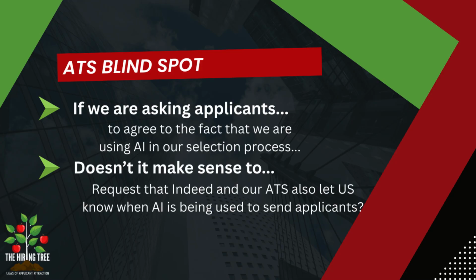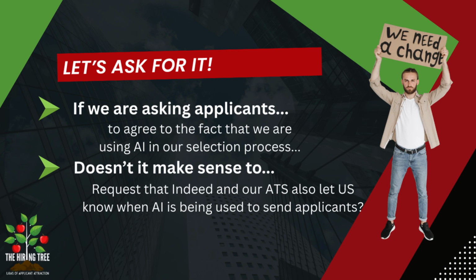And the good part about this is it should be flaggable. I have worked in applicant tracking systems for the last 18 years. I helped design Applicant Pro from the ground up. And I know there are ways to institute models and programming so that you could know that these applicants have been flagged. And so one of my call outs to you as employers is you should demand this of Indeed.